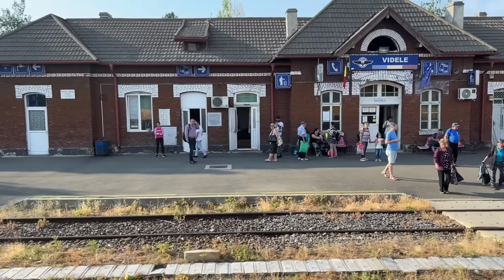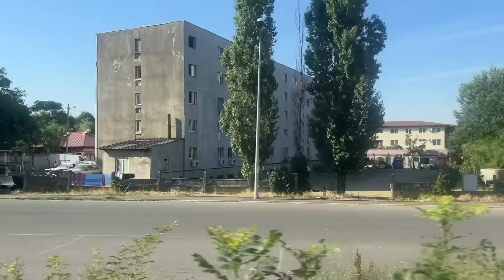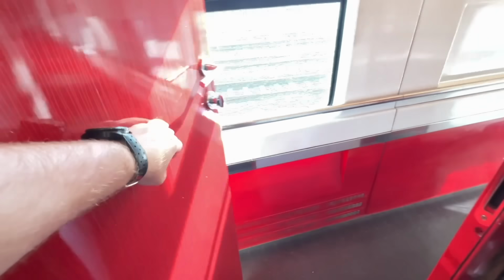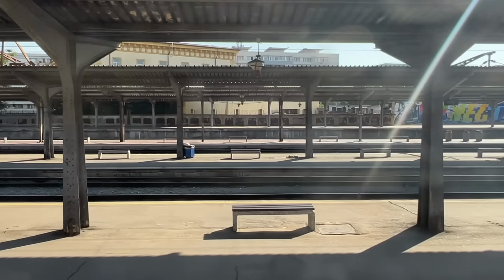Sadly, I have yet another concern pop up. I realise we're running close to 2 hours behind schedule, but I only have a 3-hour buffer for my next train. The issue is that my reserved tickets still need to be collected, and the queues at the moment at stations are often in excess of 1 hour. The race is on.